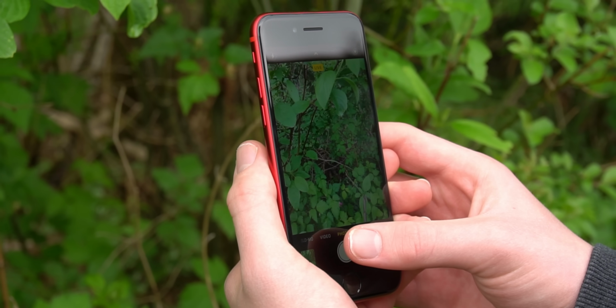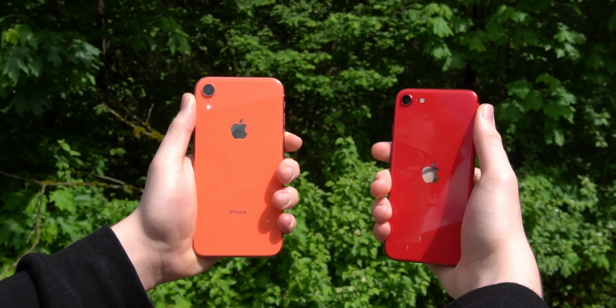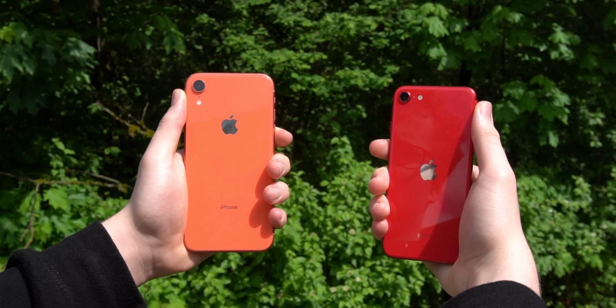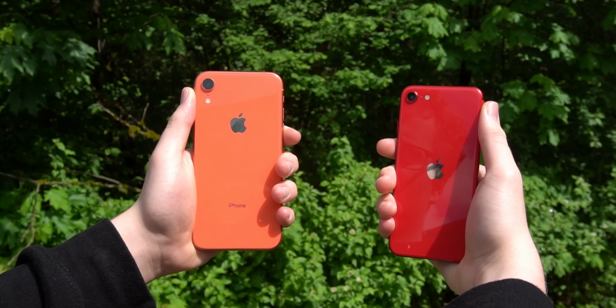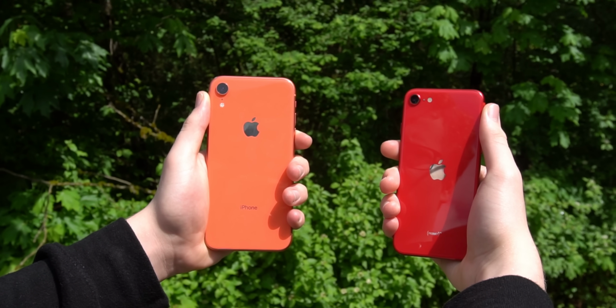This phone isn't bad, and on the surface it looks pretty great, but for only $100 more you're getting a much bigger and, frankly, in my opinion, better phone in the iPhone XR. It's not quite as fast, but it wins pretty much every other category, especially battery life.